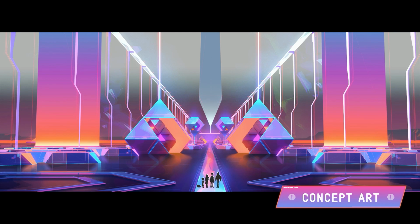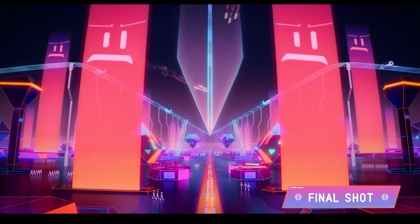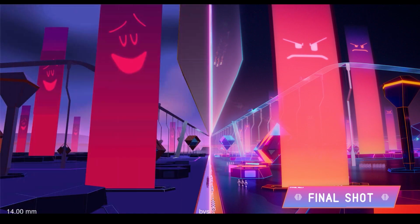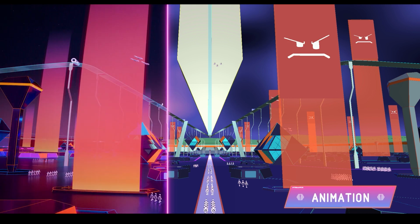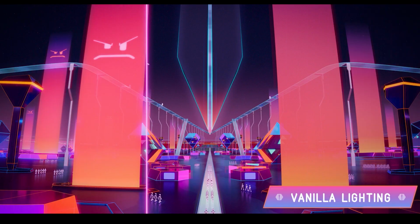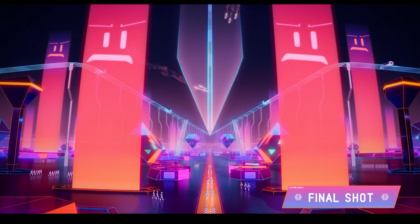And then, of course, we've got PAL all over it. And here are all the different departments in this shot. So that's the final shot. Here's rough layout where we lay out the cameras and the blocking. Here's animation. Here's lighting without any render script or comp. And then here's the final shot where you get all the glows and everything for the final image.